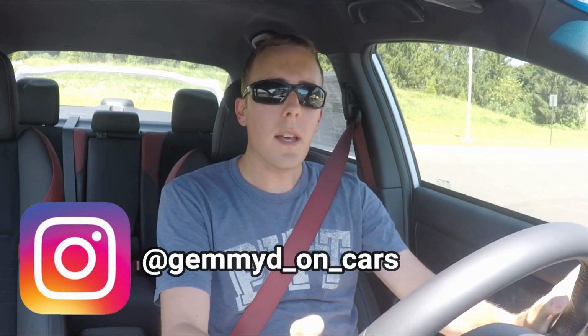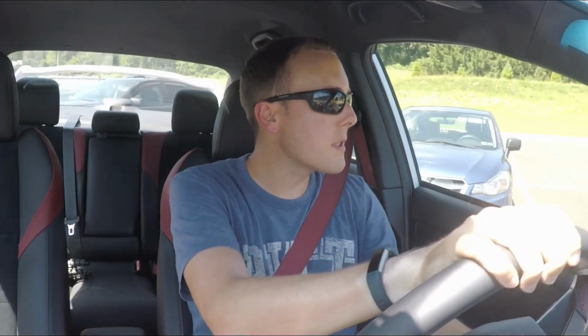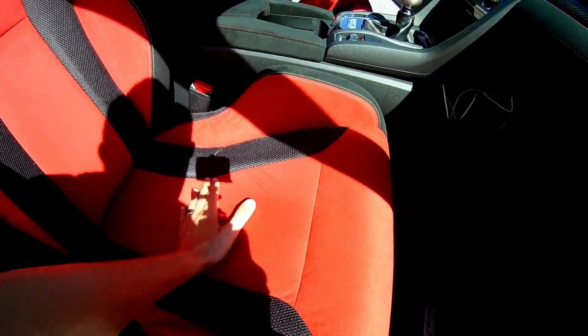Alright, so we are driving the STI. Now this is a very nice clutch to use, didn't stall once. Now I just want to make a remark. I just did my exhaust video. These seats are very comfortable, definitely less aggressive than the Focus RS and the Civic Type R, and those seats were very nice, but I feel like these seats on a long trip would be a lot more forgiving.